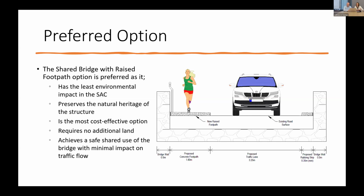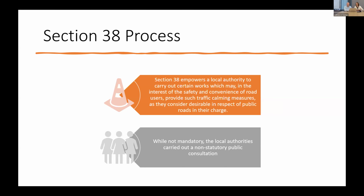There was no requirement for additional land take, which was important because any additional land would have most likely required compulsory purchase orders. And it was a minimum and acceptable level of impact on traffic flows. Modelling had shown very little queuing would result. The AADT of the regional road at that location is about 1,400 vehicles per day, so it was acceptable. I'll just hand you over to Caitriona now just to go through the public consultation phase.